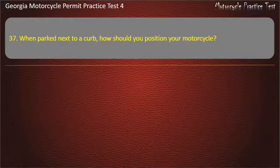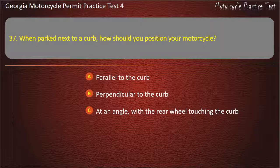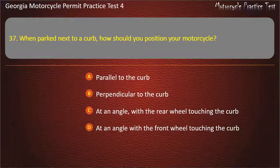Question 37. When parked next to a curb, how should you position your motorcycle? Parallel to the curb. Perpendicular to the curb. At an angle, with the rear wheel touching the curb. At an angle with the front wheel touching the curb. Answer. At an angle, with the rear wheel touching the curb.